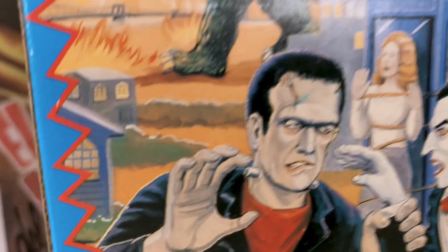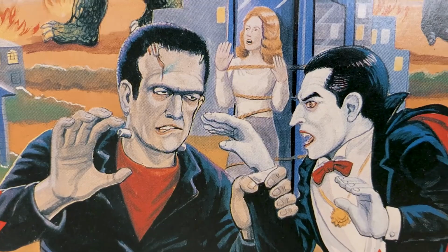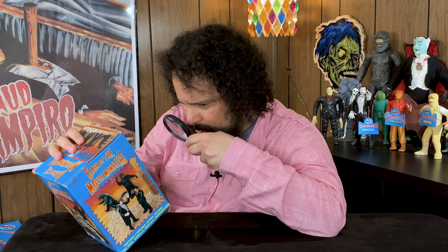What else is going on in here? Well, that's all hell breaking loose because of the giant monsters. So all this havoc is going on with these giant monsters, but then also these two human-sized monsters, they're having a fight at the same time. The world's burning behind them, but Frankenstein and Dracula are going to have their little battle. And what is that lady doing? She intrigues me. I want to get a closer look at her. She's tied up. She's tied to the telephone booth. I didn't know that.